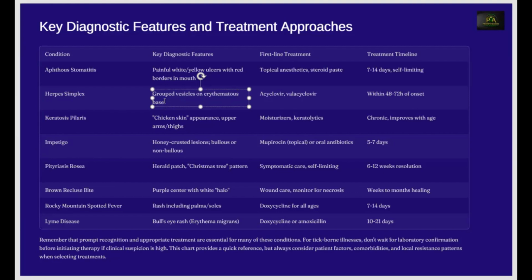And I mentioned the prodrome. What is the prodrome? The things that accompany it. These are the things you ask the patient: did you see any of these, or do you have any of these symptoms? I use the mnemonic BEAT, which is burning, itching, and tingling. And the bull's eye lesion, that is your Lyme disease. If the person is less than 8 years old or pregnant, they are going to use amoxicillin. But for Rocky Mountain spotted fever, everybody gets doxycycline. So this is just a summary of what we just covered.